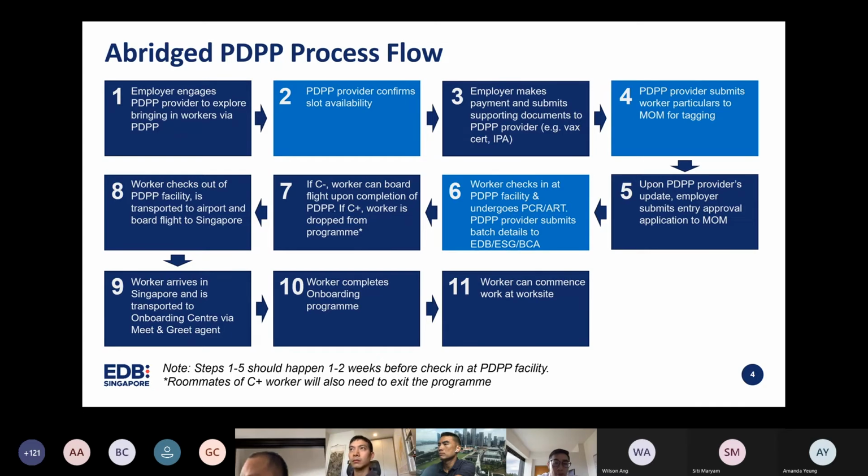Then moving on to step 7, if the worker is C minus, then he can board the flight upon completion of the program. If he is C plus, then he needs to be dropped from the program. In terms of step 8, that's really once the worker has completed the program, he checks out and he's transported to the airport to board the flight to Singapore.